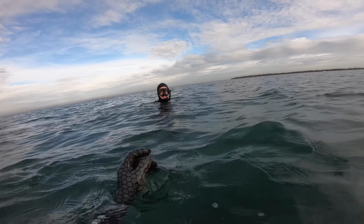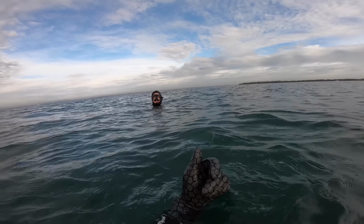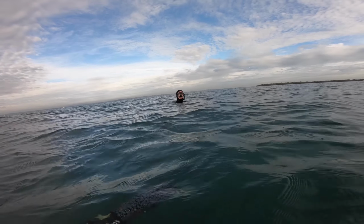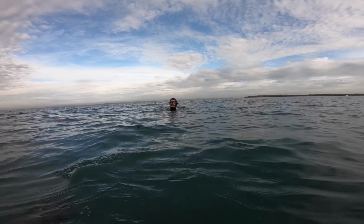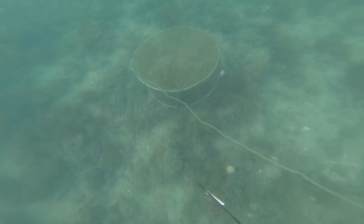I went down and grabbed a little rock and scraped it on a bit of coral, just to see what happens. And a tusky just swam straight to the tip of my spear. Perfect. I didn't shoot it because I still don't know if it's of size. They have to be 35, so not a massive fish. I don't know if that would have cut it. I thought, I'll keep looking. I'm seeing a lot of stuff. I saw a massive blue swimmer crab. Oh, cool.